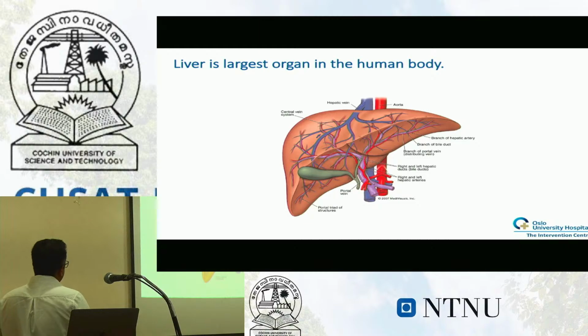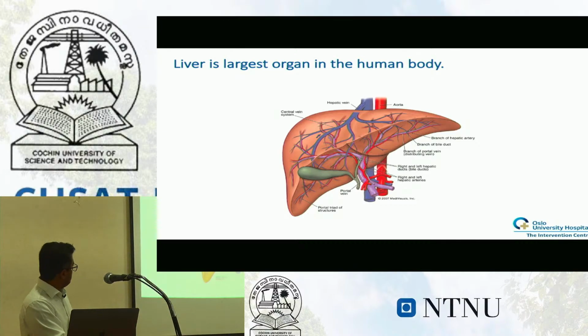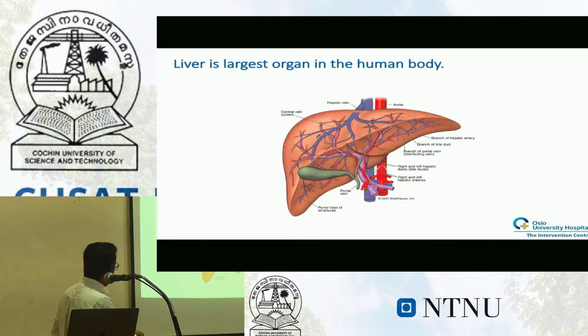So what is the liver? The liver is the largest organ in the human body. And you see, it's a really complicated structure. You have the portal vein that's going into the liver, supplying the blood. You have the hepatic veins that are taking out the blood. Alongside, you have the arteries going in along the portal veins. You have the bile ducts. So it's a really complicated structure.